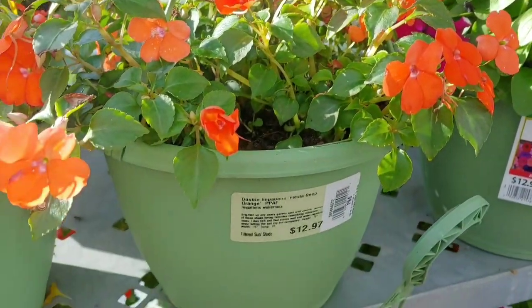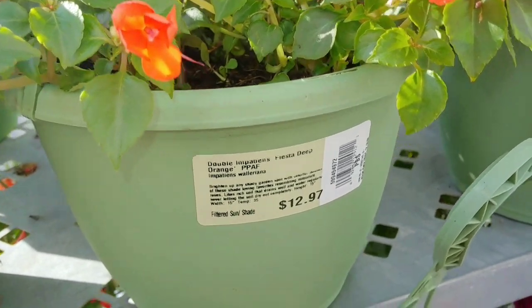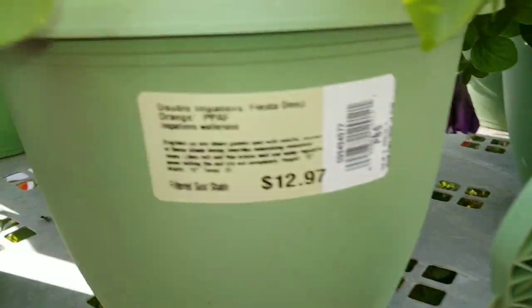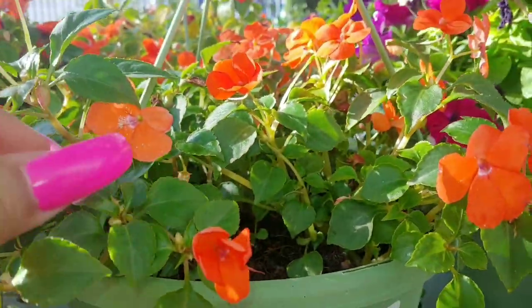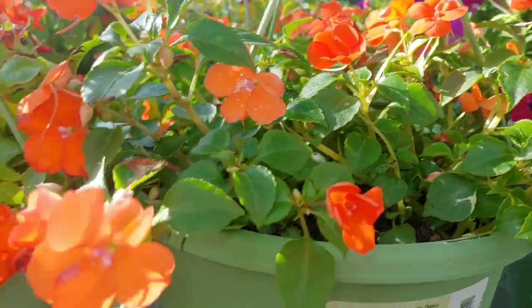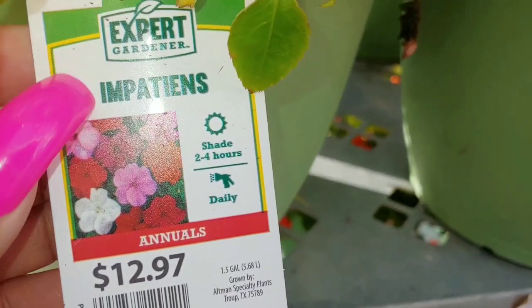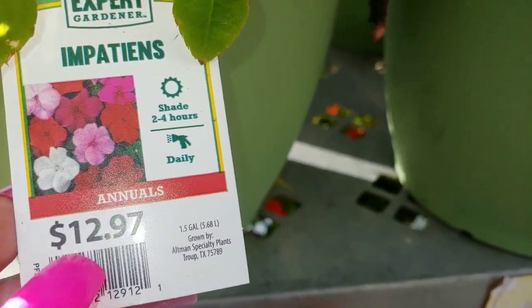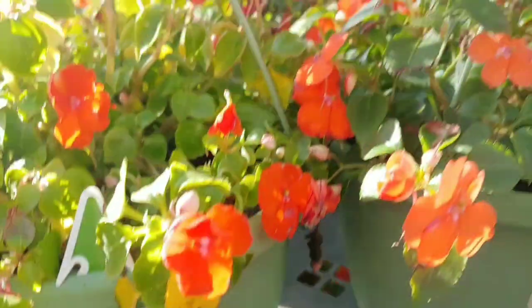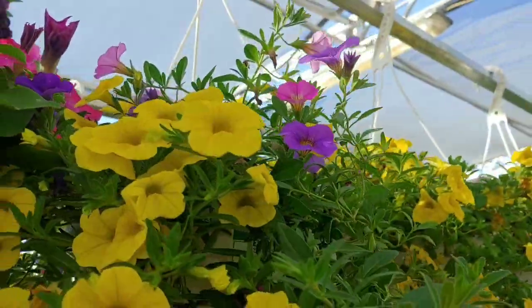Beautiful. $12.97. These are petunias. These are really cute. These are little petite orange flowers. So cute. I don't know how you pronounce it. Impatiens? $12.97. So cute. They have the yellow ones with purple inside and pink.